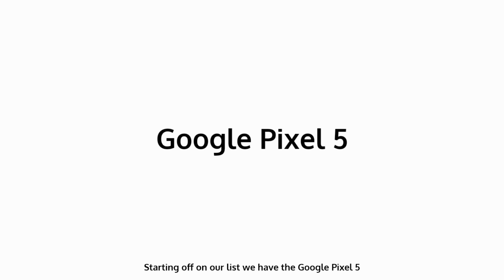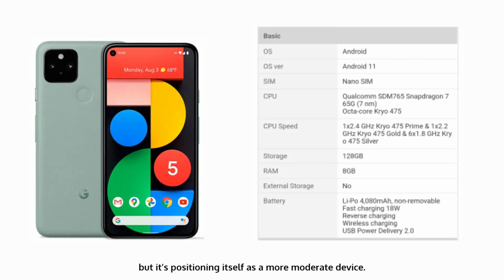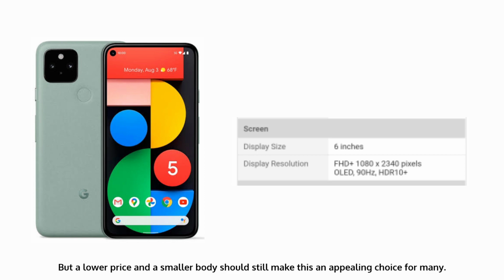Starting off on our list, we have the Google Pixel 5. The Pixel 5 is Google's flagship, but it's positioning itself as a more moderate device. There's no high-end chipset, no flashy design, and fewer cameras than much of the competition. But a lower price and a smaller body should still make this an appealing choice for many.